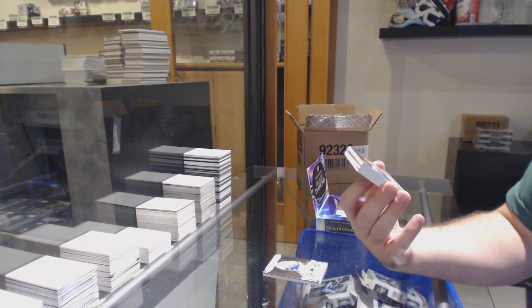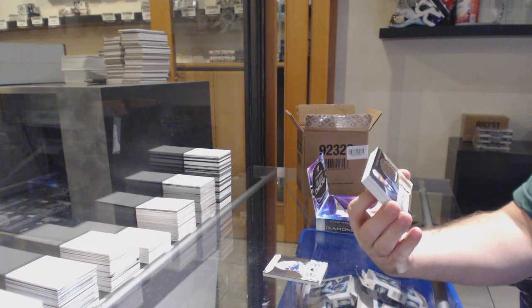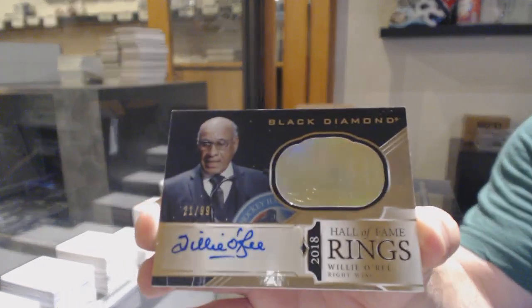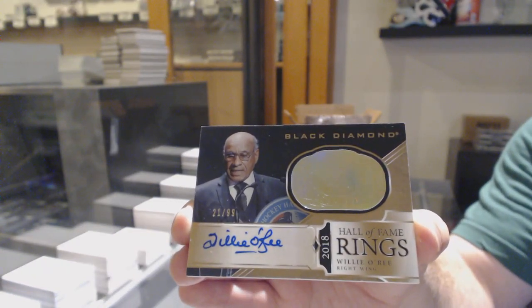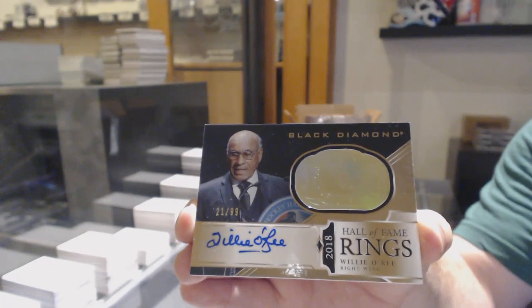For the Boston Bruins, 299 Hall of Fame rings autograph, Willie O'Ree. You like never see these. Willie O'Ree, 99 rings auto.